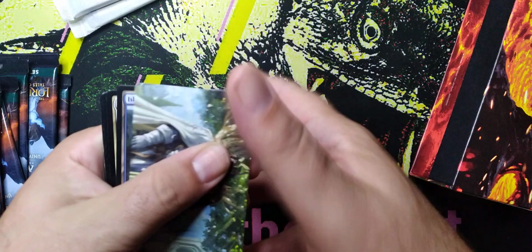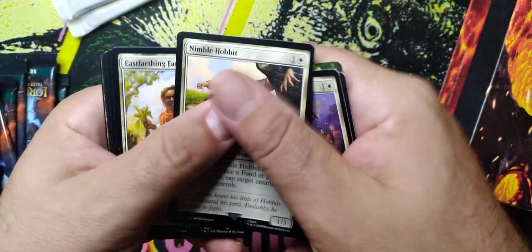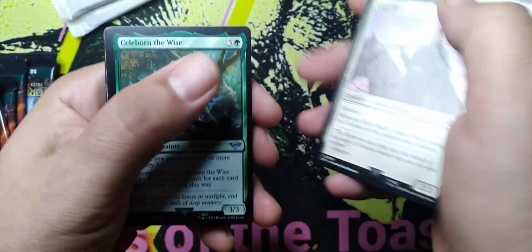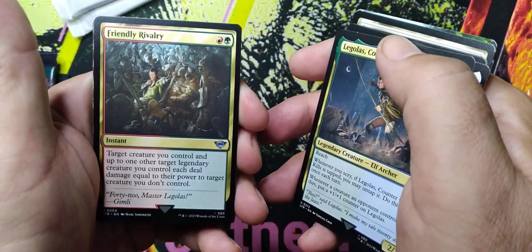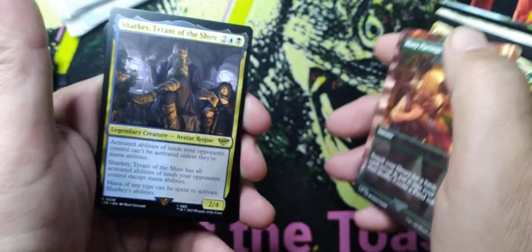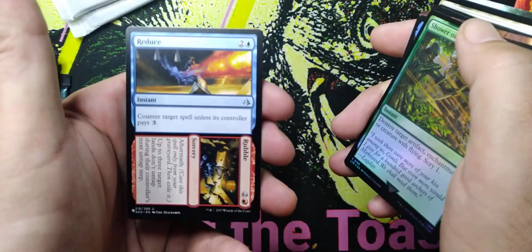All right, let's see here. We have Island. Okay. Shoot right through these because we've gotten pretty used to them at this point. Eastmark Cavalier, what is that? All right. Mirror of Galadriel. Legolas. Friendly Rivalry. Okay, that's. And Many Partings. Oh, I always think I shouldn't do that. Bad things happen then. Shower of Arrows. Reduce and Rubble. Huh. Okay.